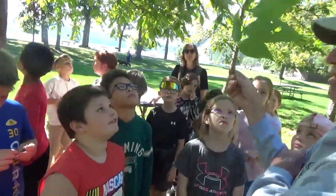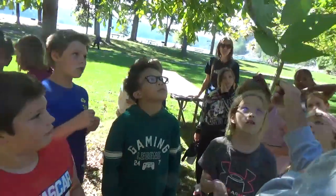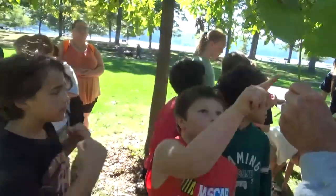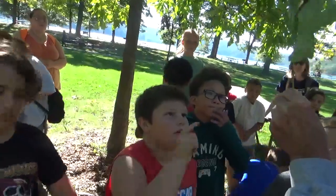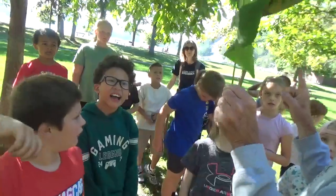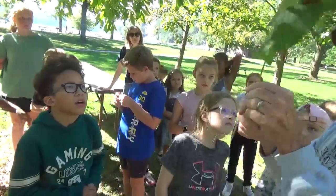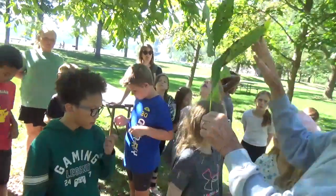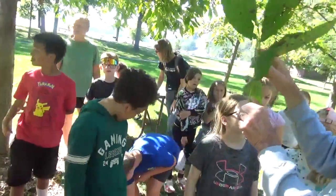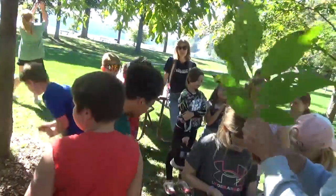So, how many leaves is this? 7? 9? No, 6. 7. Okay, how many think 7? All right, it's a trick question. It's 1. This is where it's attached to the stem. This is called a compound leaf. It's one leaf with many leaflets. And a walnut tree has the same kind of thing. It's one leaf with many, many leaflets on it.